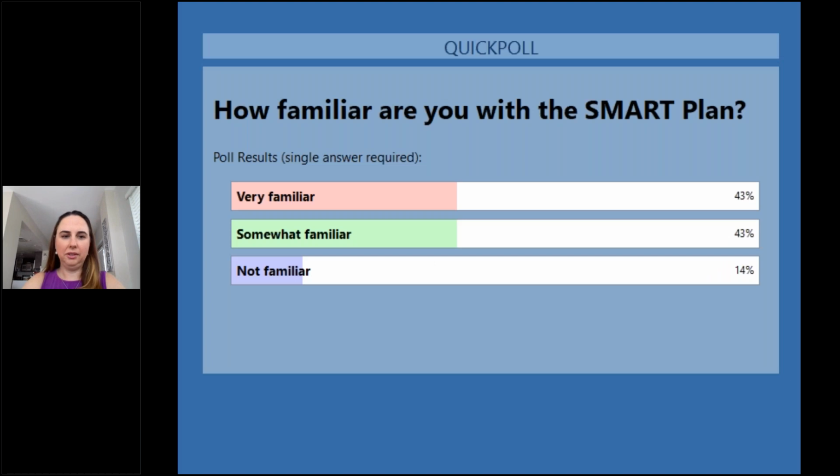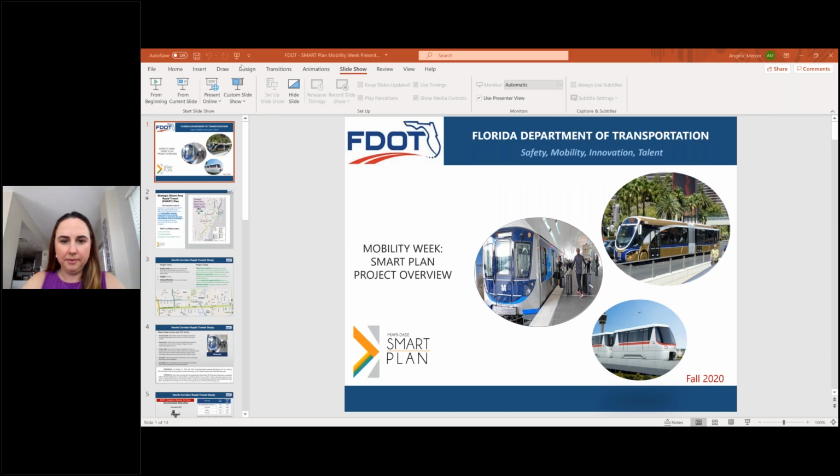All right, so it looks like most of you are somewhat familiar, if not very familiar with the Smart Plan, but I do see that some are not familiar. So again, let me just give a brief overview and then we'll get into our PDE projects that are being led by FDOT. Let me go ahead and put us in present mode.